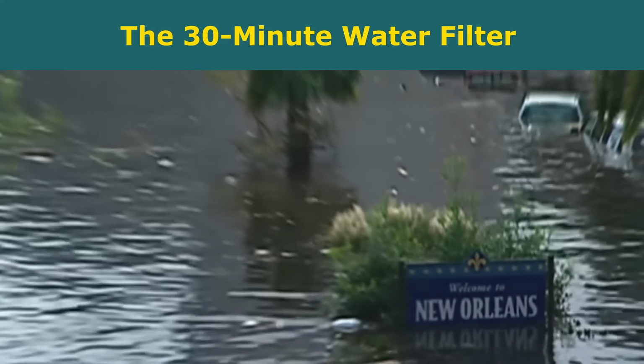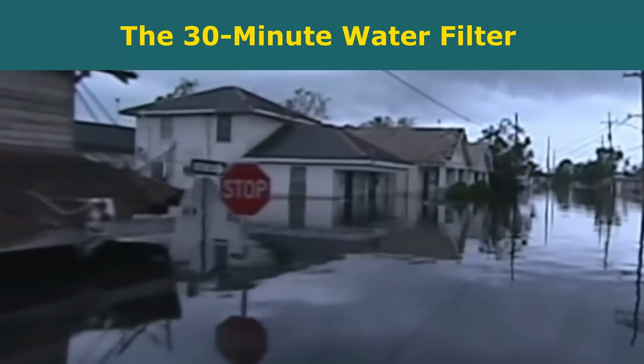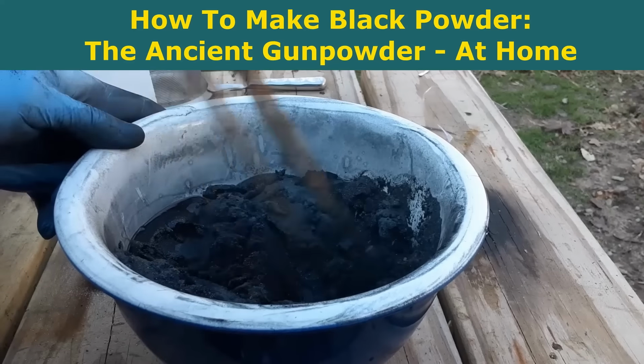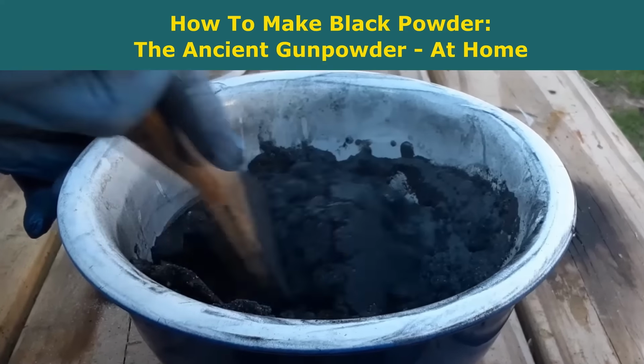The irony in the aftermath of Katrina is that even if people were surrounded by water as far as the eye could see, many almost dehydrated to death as that water was dirty and unsafe. You'll discover how to make gunpowder the old-fashioned way with only 3 ingredients you can purchase legally on Amazon or at Walmart. Black powder has many survival uses, but most importantly, knowing how to make your own means you'll never run out of ammo during the dark times.